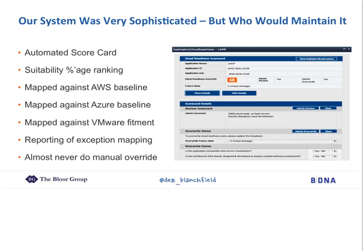We then produced reports around suitability and percentage ranking and whether applications were or were not a good fit for cloud. We then ran a baseline of that scorecard across Amazon Web Services and Azure and VMware models, and then we produced a series of reports and financial dashboards on this, and almost never did we allow any manual override.